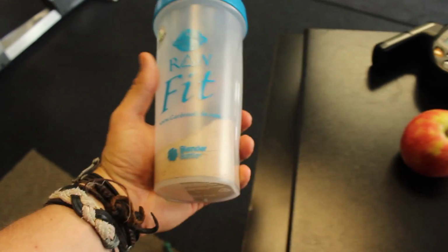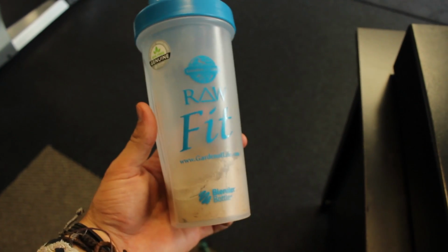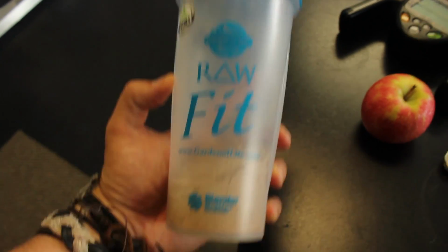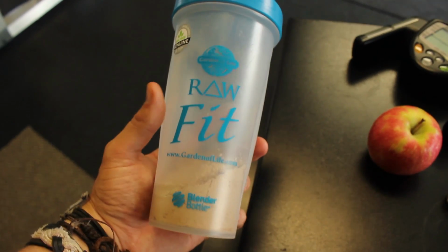Alright, in between clients, I'm going to have a protein shake here. This is about 50 grams of protein from Orgain. I'm going to have this with this apple. I don't normally drink this many protein shakes, but I didn't bring a lot of food with me. It's been a long day, guys.